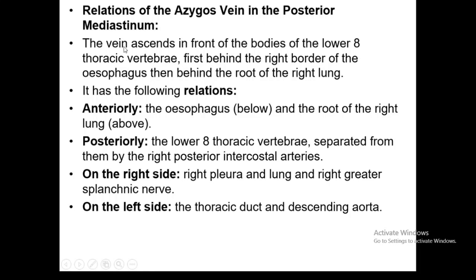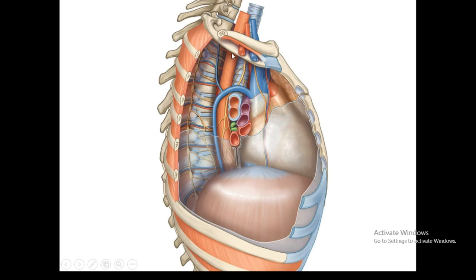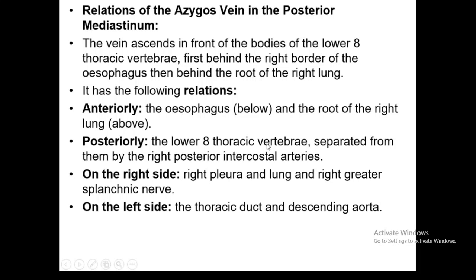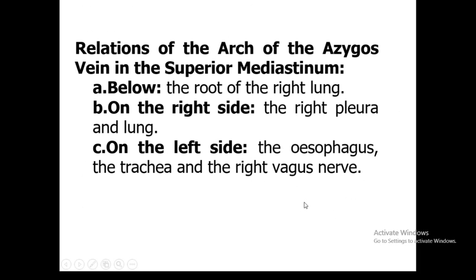Okay, so the azygos vein in the posterior mediastinum is related to the bodies of the lower eight thoracic vertebrae, first behind the right border of the esophagus, then behind the root of the right lung. It has the following very important relations: anteriorly, the esophagus; posteriorly, the lower eight thoracic vertebrae; on the right side, laterally, the right pleura and lung; and on the left side, medially, the thoracic duct and descending aorta.